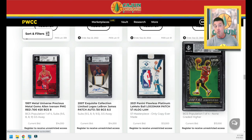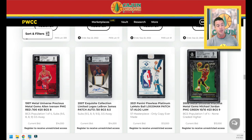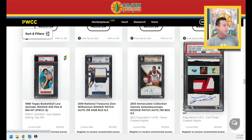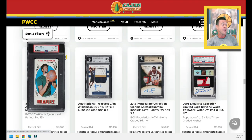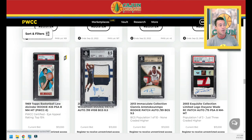We got a Jordan PMG green retro. I'm not a retro guy, but I know people who are, and the green is very rare because there's only 10 of them in the world, and BGS 9 is a very high grade, as you can see, because there's 4 of these and none graded higher by BGS. Big time Kareem 8 right there with the PWCC top 15% sticker. That's going to push a big number.